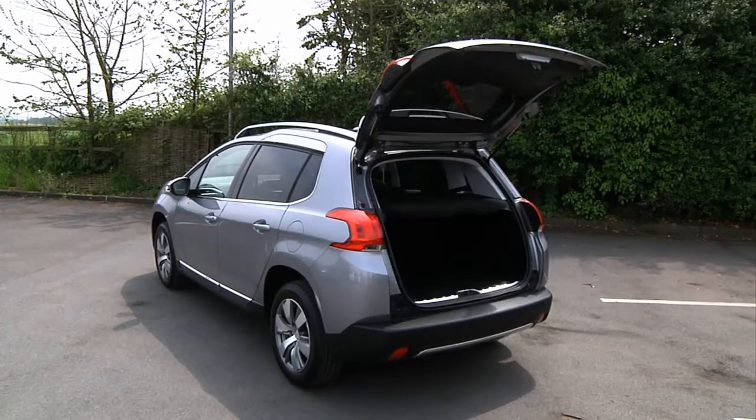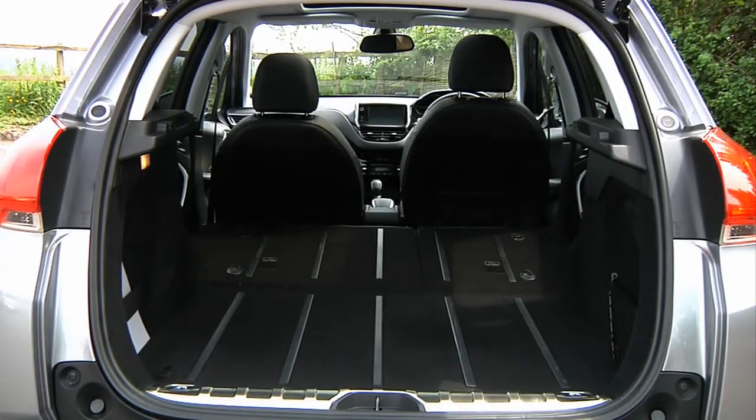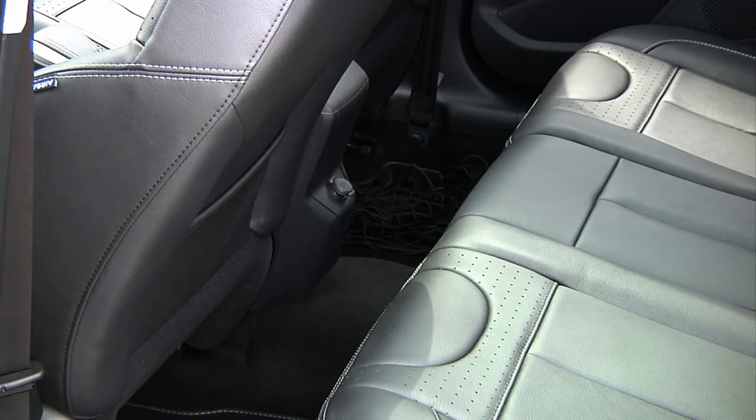Load space is important in this particular corner of the car market, and the 2008 doesn't disappoint. Fold the rear seats and you get a completely flat floor, while rear legroom is about average for the class and should accommodate 2 adults with ease.